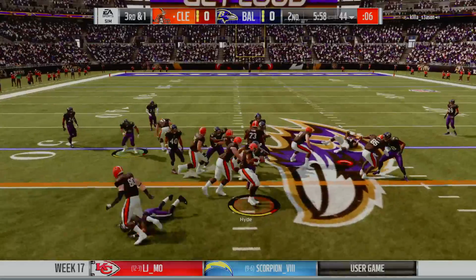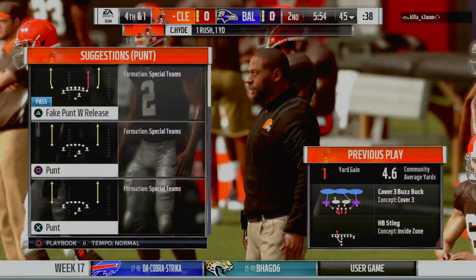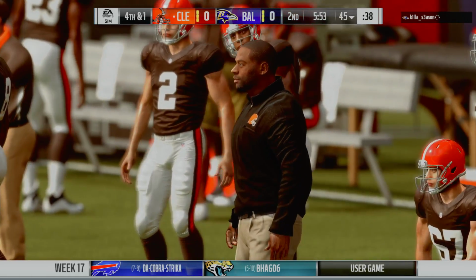And they'll let their fullback try and push the pile. And he'll take this one up close to about the 45. Just a yard on the run there, and that's going to bring us to a 4th down.